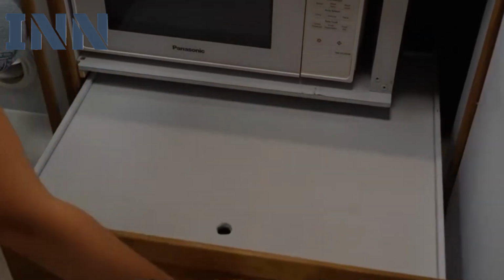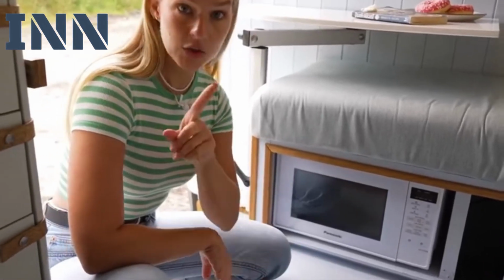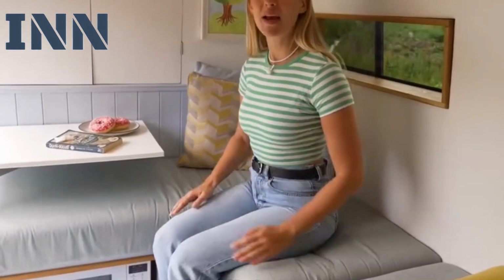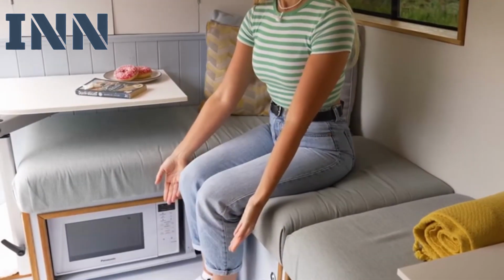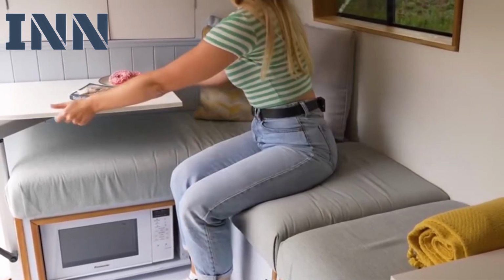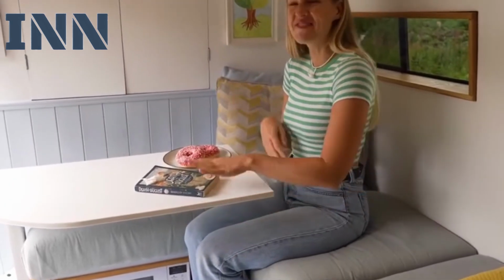This might just look like a bit of storage. Maybe you can keep some stuff inside, and you can, but when you're sat here at the dining room table, look, my legs don't dingly dangle around. I can actually sit, put the table out. Oh yeah, let me just eat a couple of donuts, read my book.